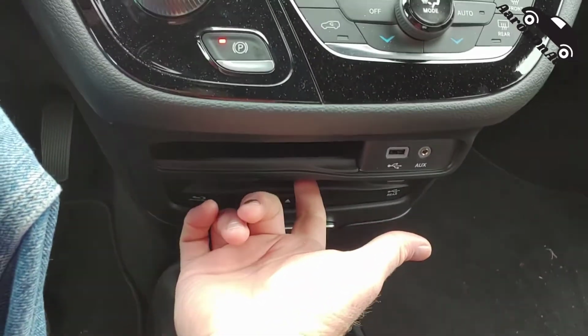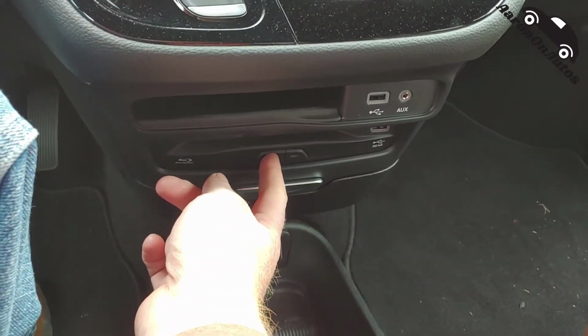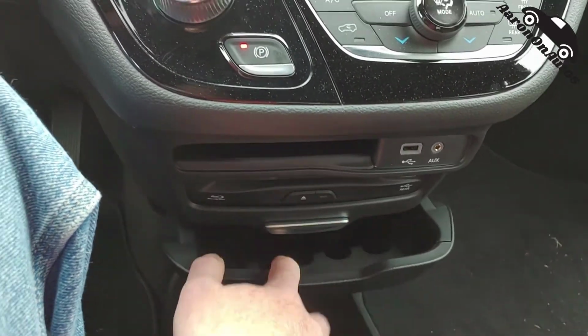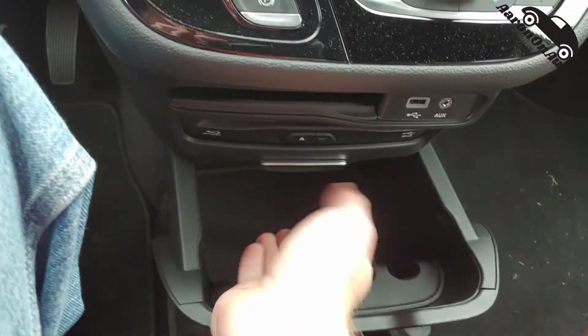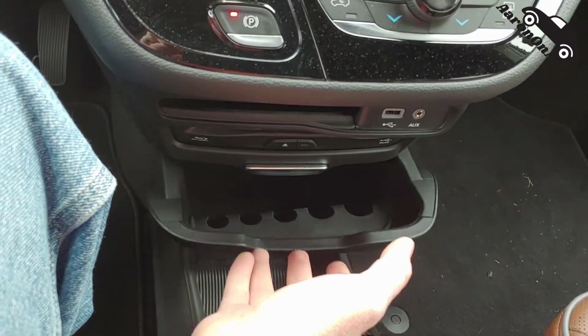Down here is the DVD player I was talking about before for the rear seat entertainment. And the eject button for it is right there. So you push that, any disc that's in there comes out. Here's a nice little tray. Throw some stuff in there. Got some coin holders. It's rubber. Very, very wonderful for storing stuff.